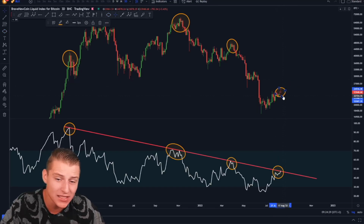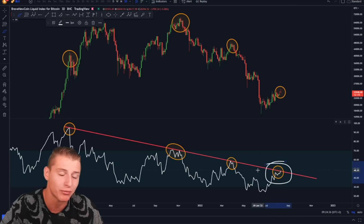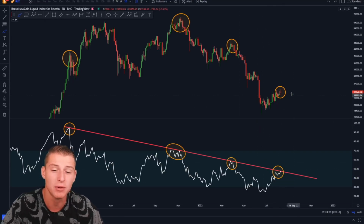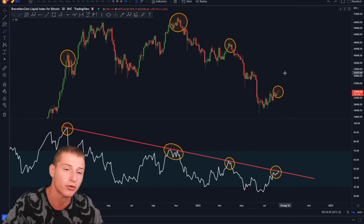So is this once again going to be a turning point where Bitcoin is going to fall down significantly because it's going to get rejected by the 3-day RSI trend? Or is it going to be the point that we're breaking above the downtrend and going to be flipping bullish again for Bitcoin? That is going to be very important to be watching right now.